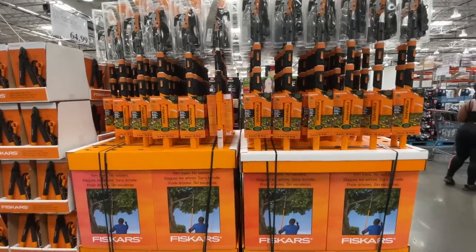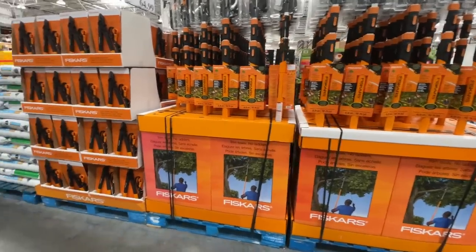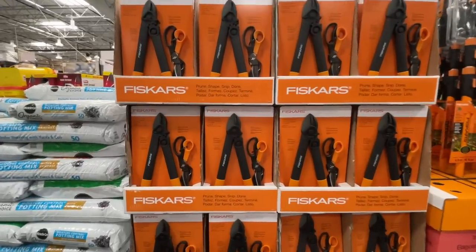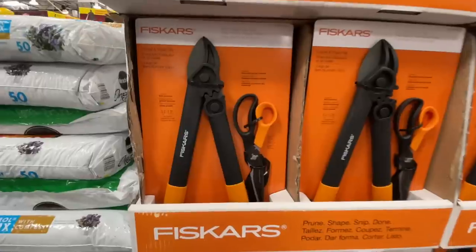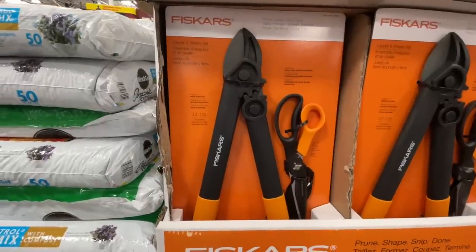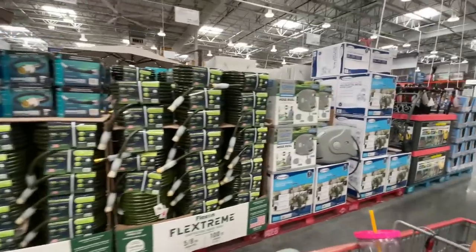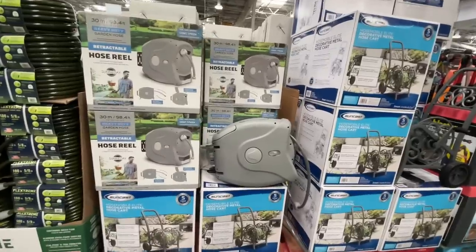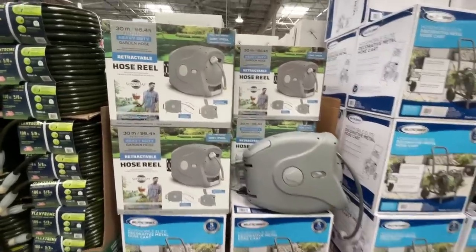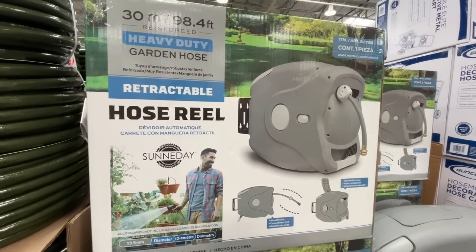Extendable pole saw, $65. You can saw some things with your pole. Hey, look, prune shape snip done. $25 for this set of shears and looper. They've got some soil. They've got some hosiery. Ooh, a hose reel. Now this is new. Okay, a garden hose reel. $150. What are you gonna do for me for $150? Just keep my hose safe?